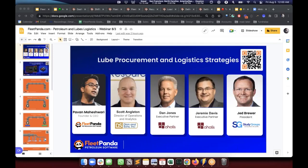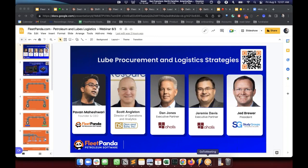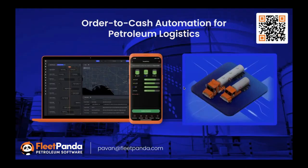We're going to turn over now to Pavan at Fleet Panda, and Pavan's going to be talking more about the dispatch side and how petroleum marketers are using that order to cash automation. And as I mentioned in the teaser at the beginning, discuss the opportunity to design a dispatch system for lubricants. I'm really eager to hear about this, Pavan. So thanks for taking the time to step us through.